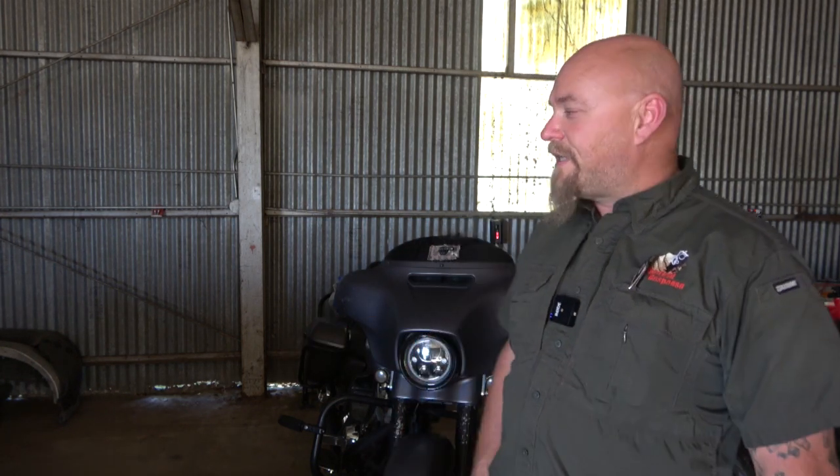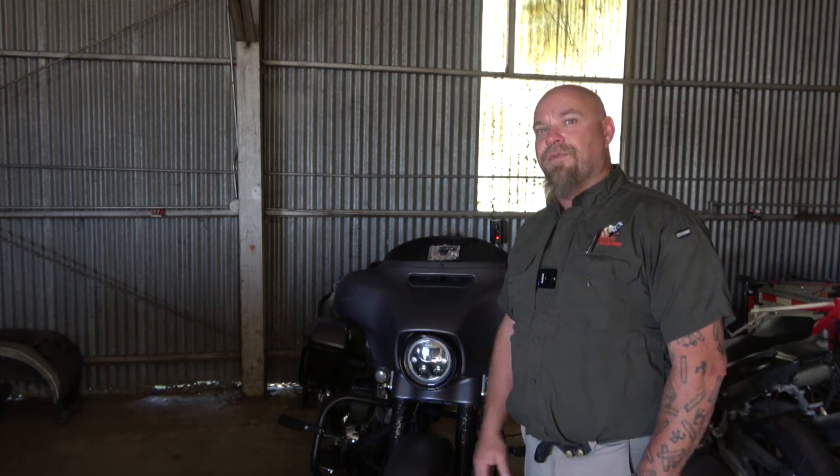But anyway, 2017 Street Glide, just over 30,000 miles. Never left me broke down, but probably wouldn't buy another one.